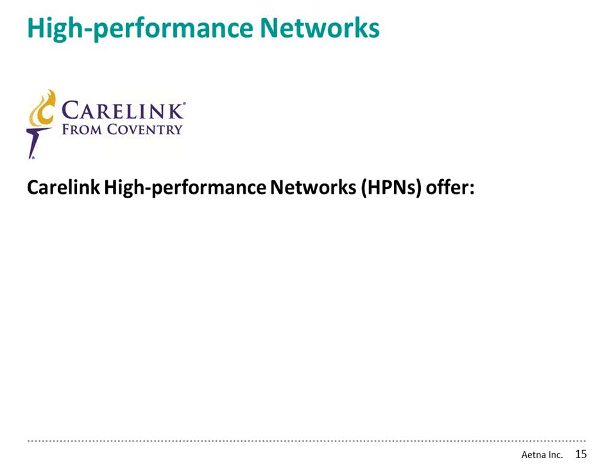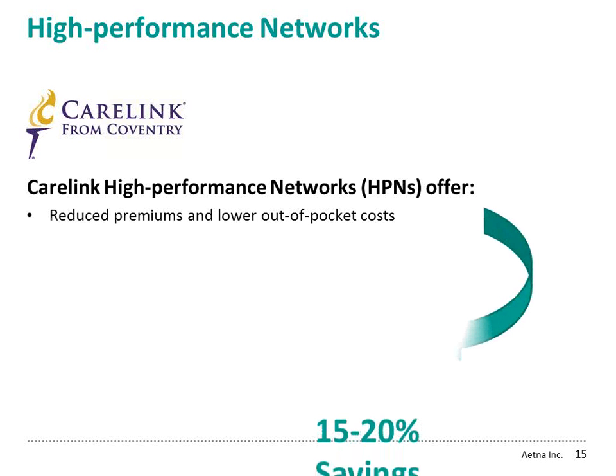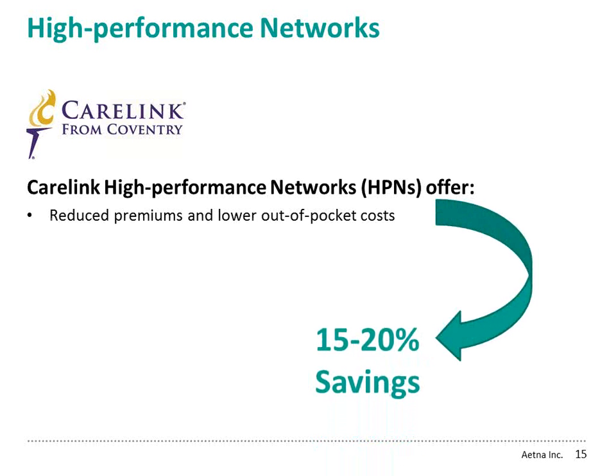So one thing that we're really wanting to promote this year is our high-performance networks. We do really encourage this. It's been more of a top seller with our smaller groups like our 3 to 4s, just because maybe a lot of the employees or all the employees on those plans are seeing all the same providers. So it's been a bigger selling point for them. Plus they get reduced premiums. It's 15 to 20% savings.